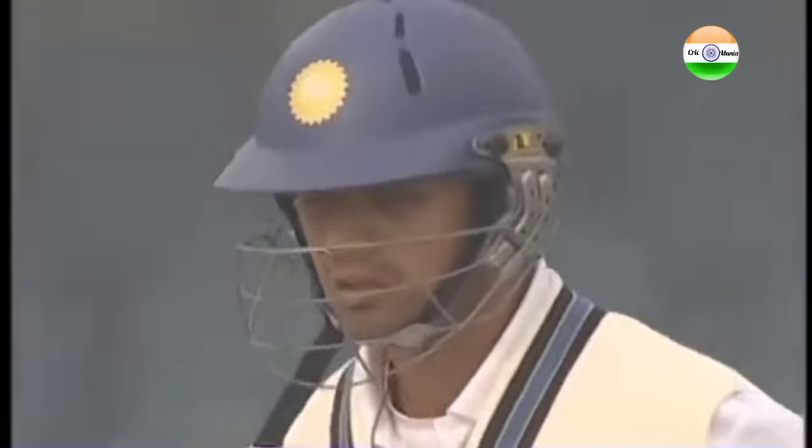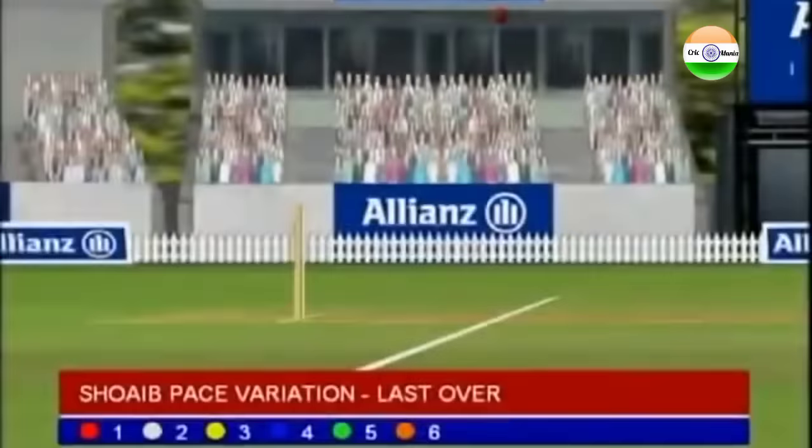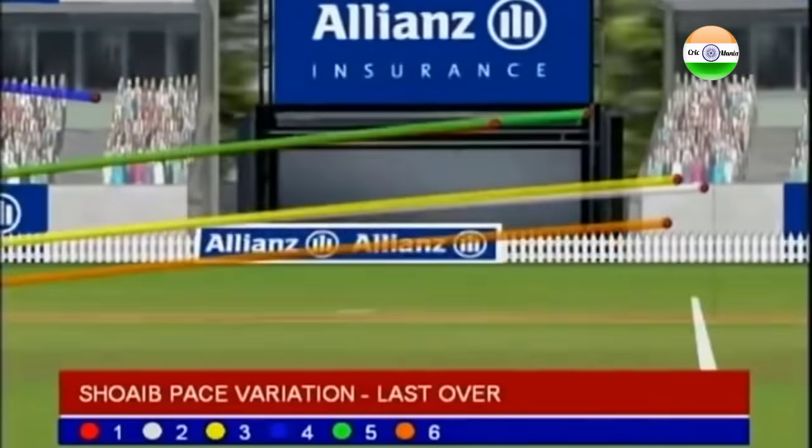Rahul Dravid wanted a run. He wants Sehwag to take it up. Talking about variation in pace and speed from Shoaib Akhtar. Top of the screen, at the edge of the screen, on top there. This ball was a slow one that was bowled really well by him. Turned out to be a full toss, but Rahul Dravid really had to keep it away.